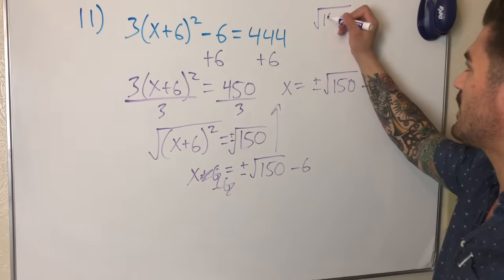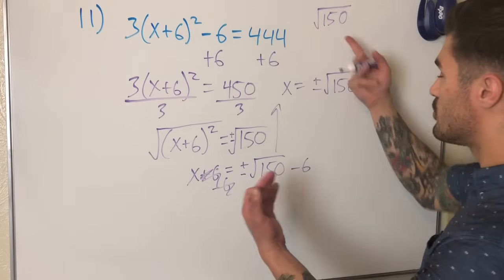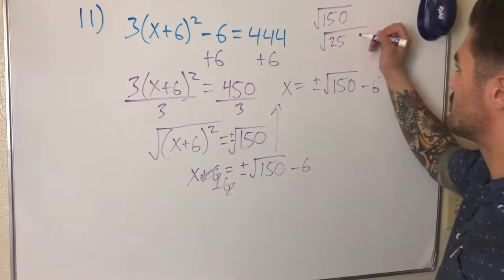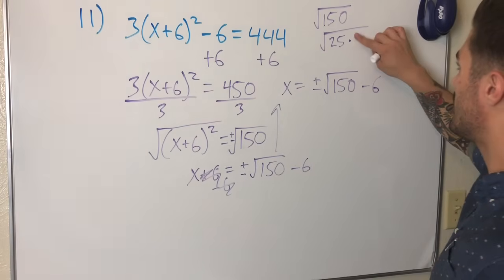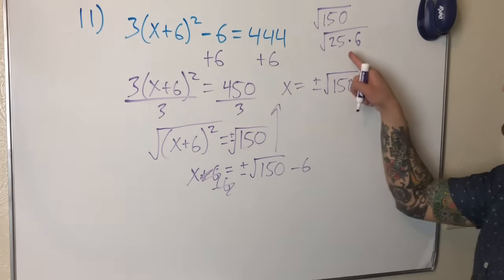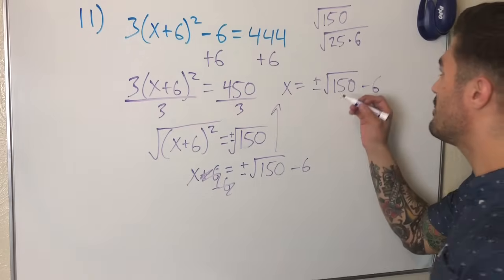I'm basically trying to pull out something that's a perfect square out in front. So 25 is what jumps out to me. Basically what it means is that I can rewrite this as 25 times, what is it? 5? No, not quite. Times 6, because that gives me 150, and I can pull out 25 as a 5, right? So I can pull out 25 as a 5.